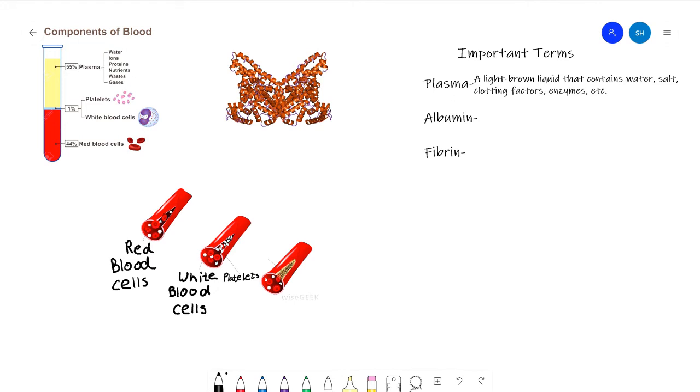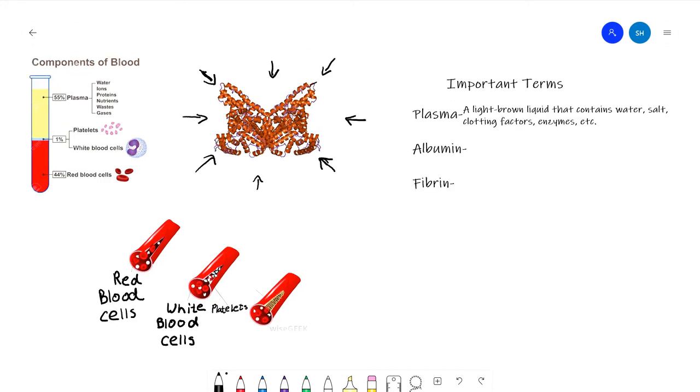Now, let's talk about albumin. Yes, albumin is found in eggs, but it is also one of the most important proteins that lives in your plasma and blood. It is made in the liver along with a lot of other proteins, and then it's brought into the blood vessels to do its thing.